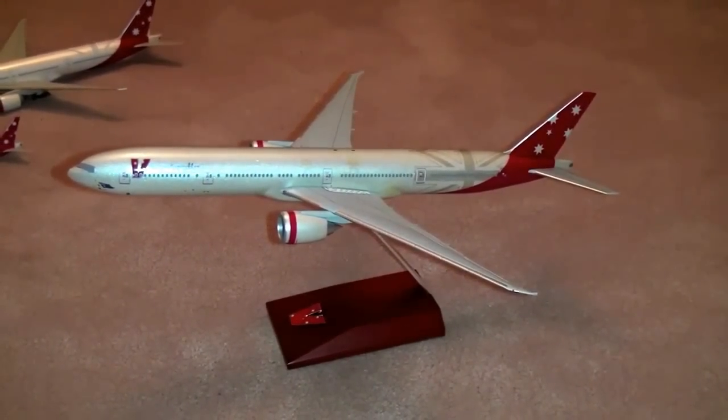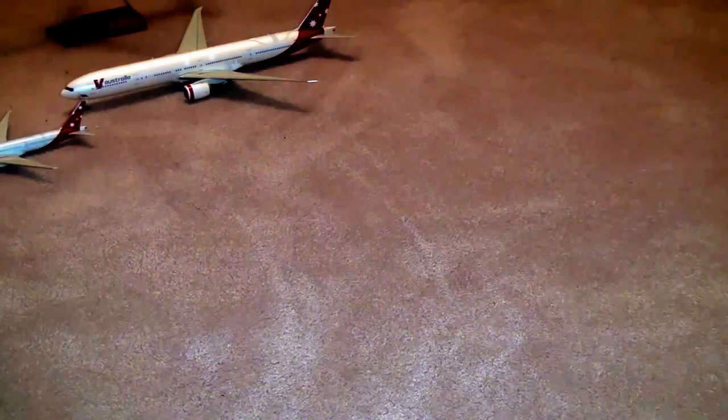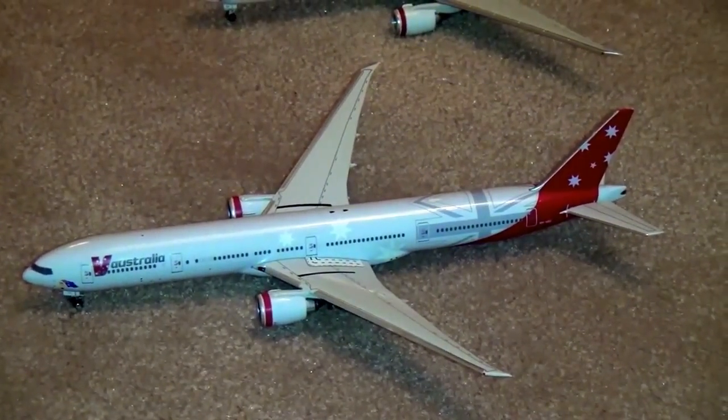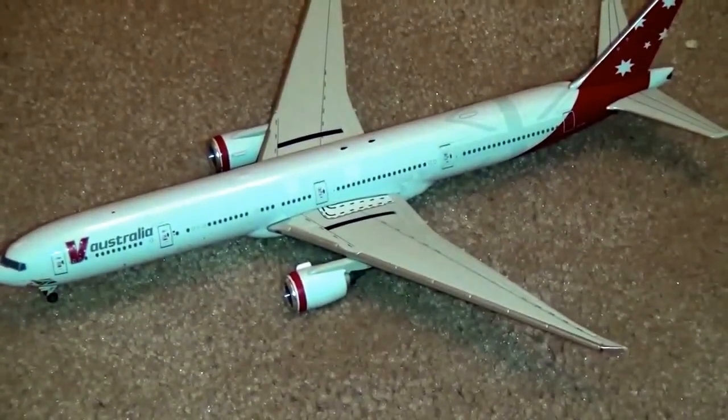And as a parting shot, I'm just going to leave it here with my other VAustralia planes. And here we are, we got the 1/400 scale Phoenix 777 in the VAustralia livery obviously. Two JC ones, that's the Australian flagged version, and this is the South African flagged version.